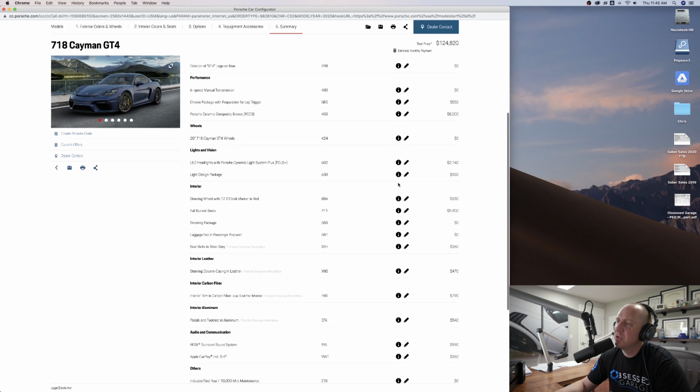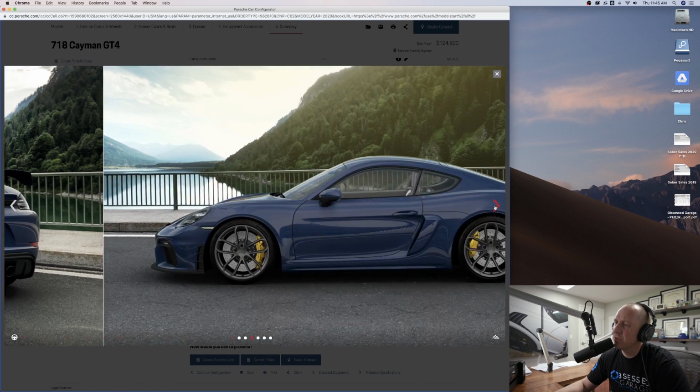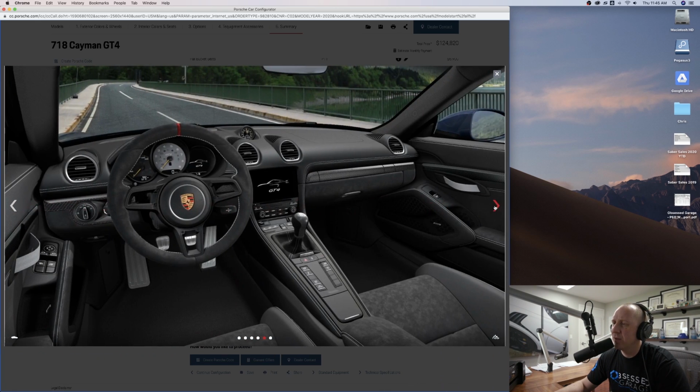So that's my Cayman GT4. That's the car. That's what I'm planning on getting. It's going to look something like this. And I should have it in mid to late summer would be my expectation. But that's my thought process on all the build choices.